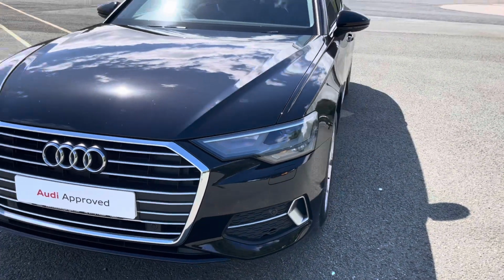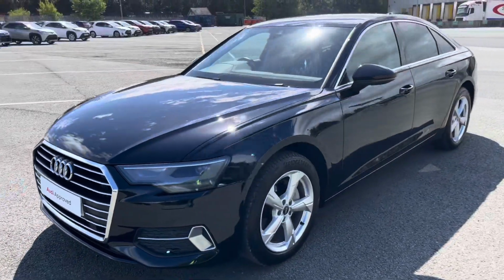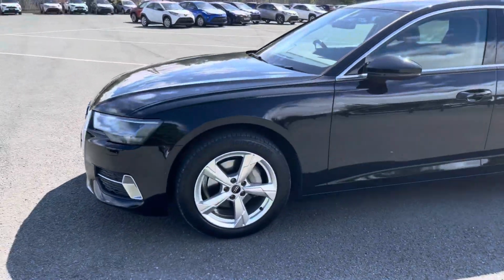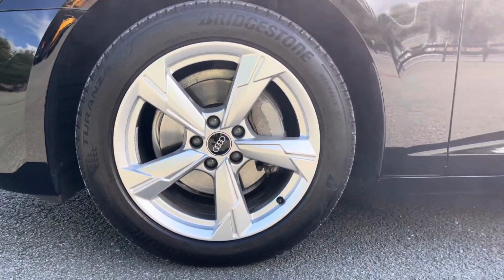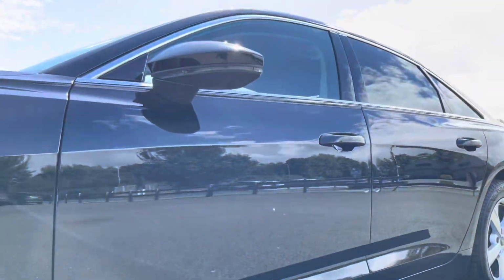Moving on to the side of the car, we have the stylish 18-inch 5-arm design cast aluminium alloy wheels, which look great and complement the stunning brilliant black paintwork perfectly.